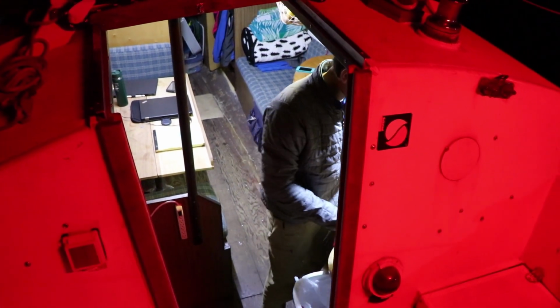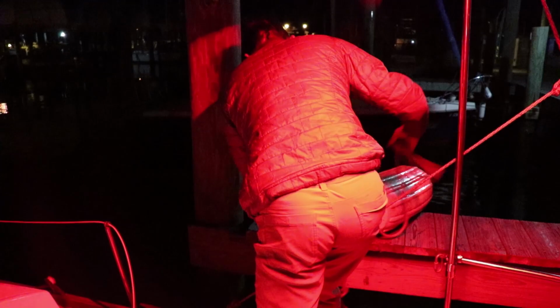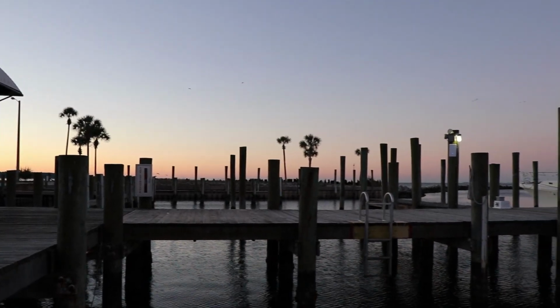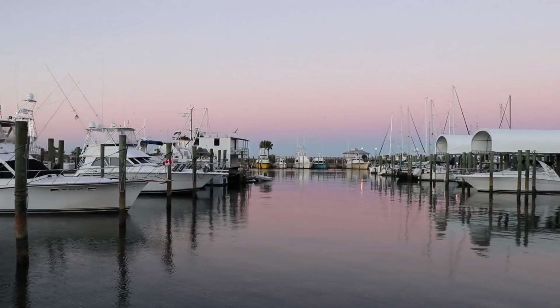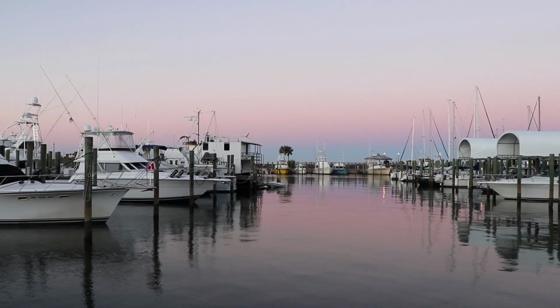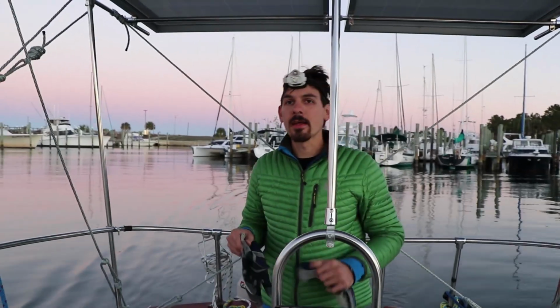We're getting ready to leave Port St. Joe for the first time in a little bit over a month, which is pretty cool. And I'm excited. We're crossing the Gulf today. It's about 6 in the morning, maybe 5:30 or 6, and it's about time to head out. But it's cold.